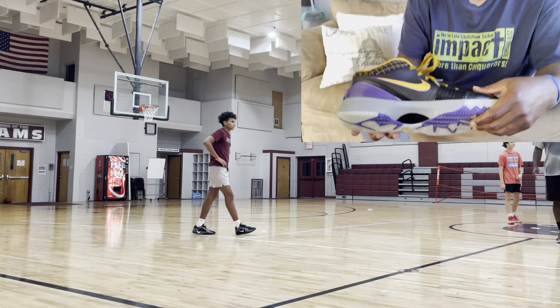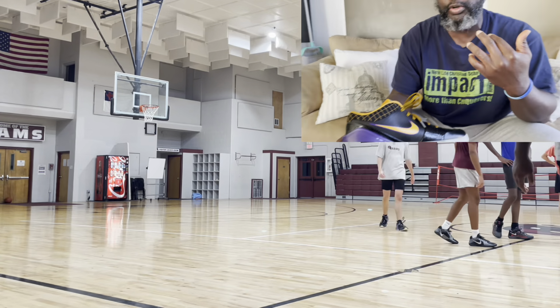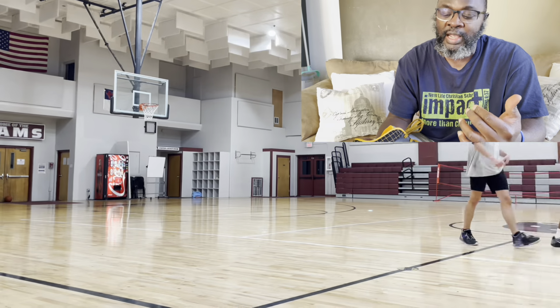Now in sum, if you put together the Kobe 4 and the Kobe 6s, I would say I'll go for the 6s, but the 4 is also a good backup, a great backup, and I absolutely love this.